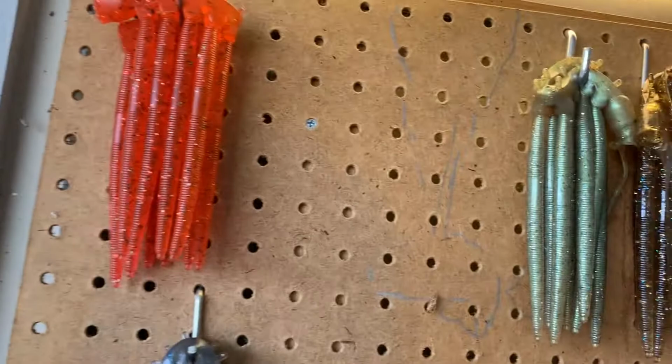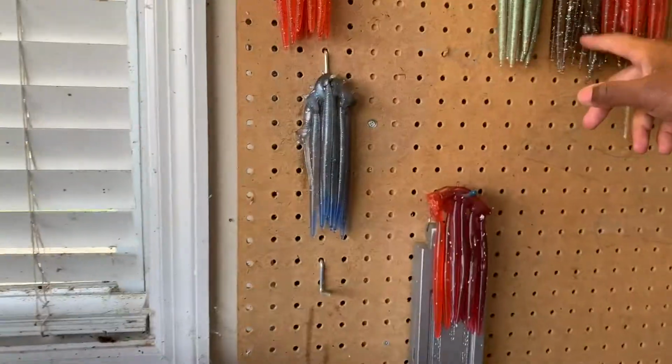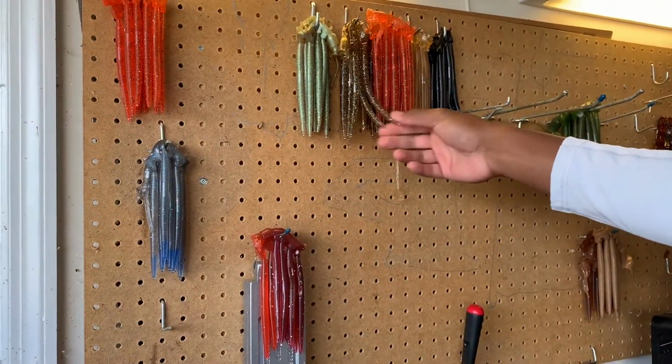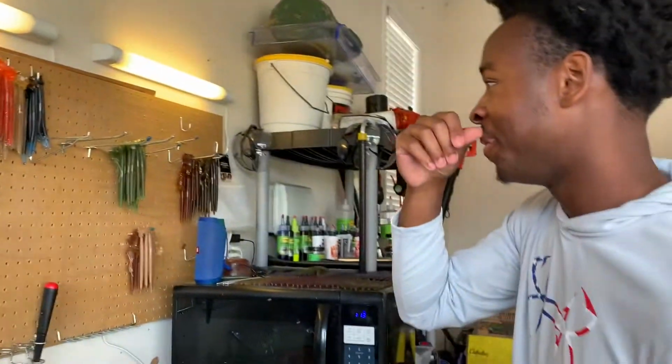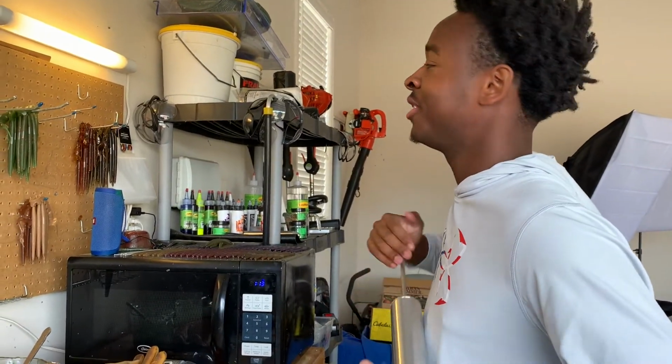We have all these neat colors right here. Those look freaking awesome. Those ones look freaking cool. Yeah, this is actually burnt plastic, so I shouldn't have made them, basically. Got lucky. Sometimes you just never know. The possibilities are endless. So basically that's what I do.